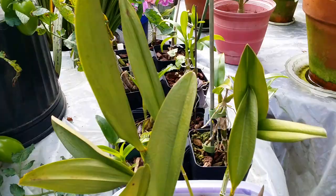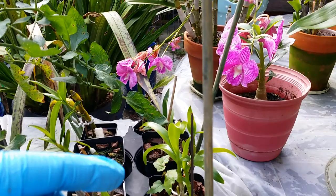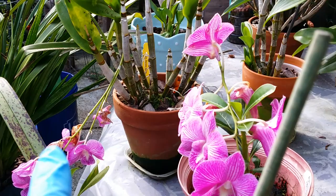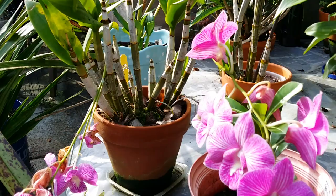Got more orchids in here. Got Leah, the babies, and these are very nice Dendrobium nobile. And look at this, guys. The spikes. The spike got damaged when we had a dangerous thunderstorm, with heavy rains and stuff like that. It damaged the spike.